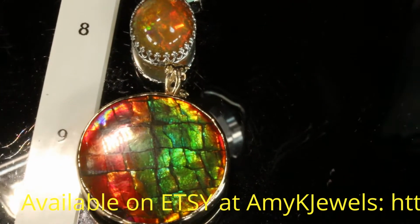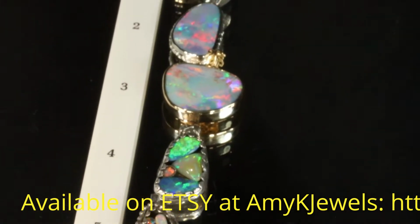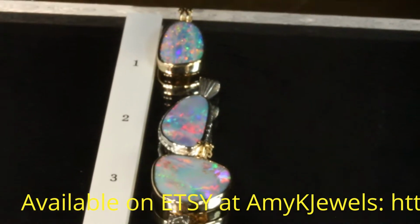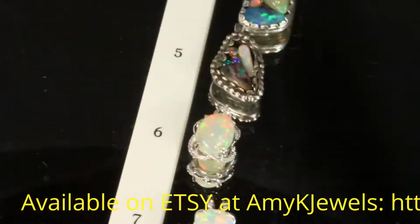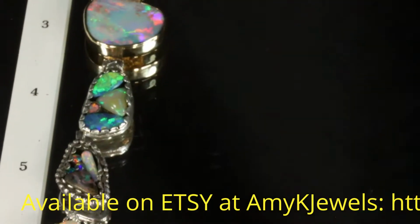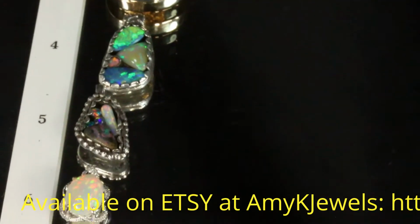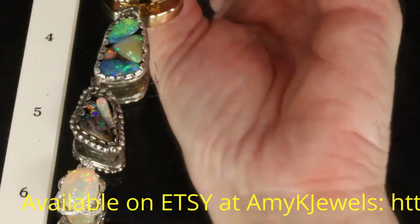Amylite is an iridescent fossil that is 70 million years old, and I know my opal lovers really love amylite as well as opals. So I'm going to hold each pendant up to the camera. Let me lock it down and move it in the light so that you can see it properly and tell you a little bit about it.